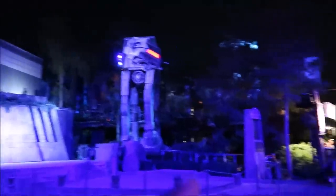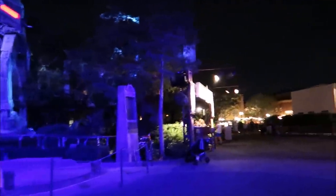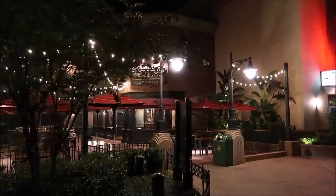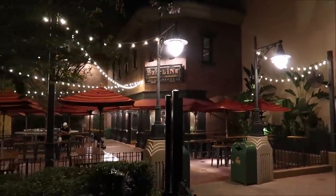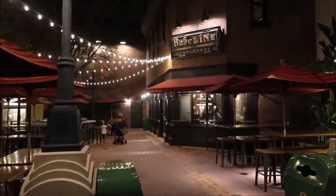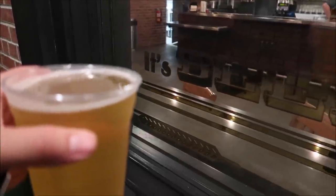On our way over to Baseline, I did want to point out that they did announce that we are getting new scenes for Star Tours when the new movie drops in December. Very excited for that. Here it is, Baseline. Definitely top five of my favorite places to get a drink at Disney. And I guess it's safe to say it's beer o'clock. I decided to go with the Golden Road 329. They actually give you a little fanciness, and I like it a lot.